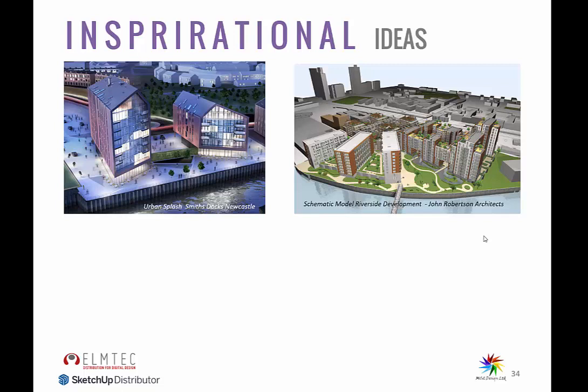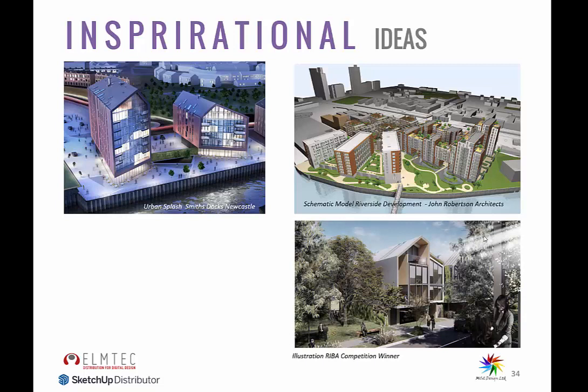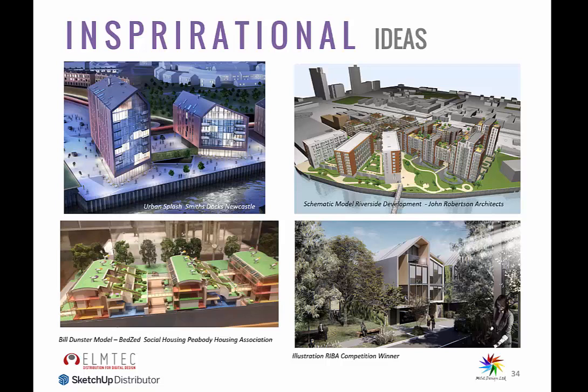The scheme itself considers the use of city centre living, and you can see from the illustration there's lots of green space within that development, not just at ground level but also at high level as well. This illustration is an RIBA competition winner, looking at sustainable design.